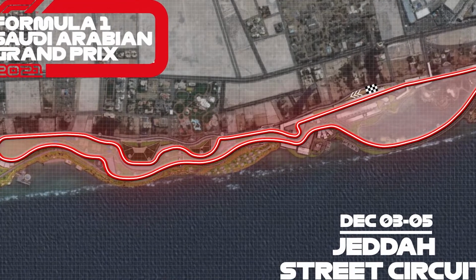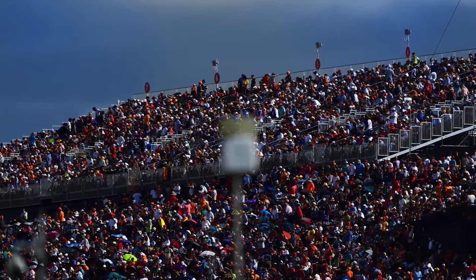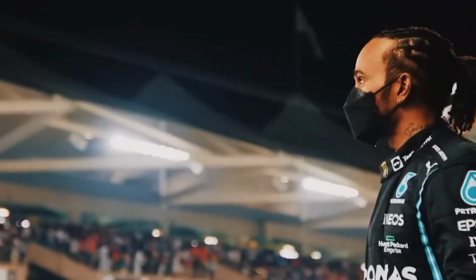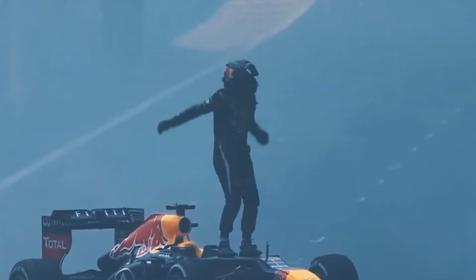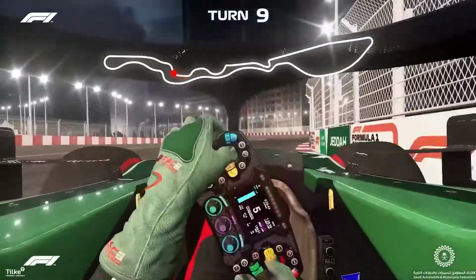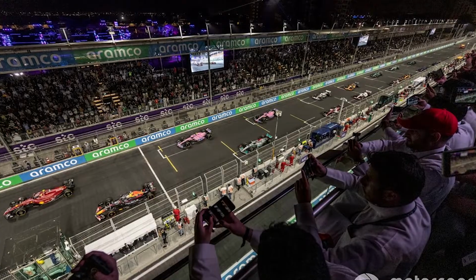for the F1 teams. From a spectator's perspective, night races offer a unique and visually striking experience. The combination of high-speed racing, powerful car lights, and the contrast against the dark sky creates a dramatic and thrilling show. The Saudi Arabia circuit, designed to maximize this effect, aims to provide fans with an unforgettable viewing experience.